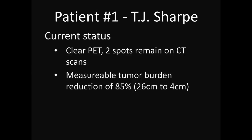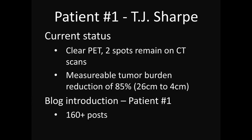PET scans have shown to be very clear with no detectable cancer in there. So while I can't get the coveted no evidence of disease status, we certainly believe as a team, and I believe as a patient, that we are going to win this one, and it's just a matter of time before those spots either disappear or turn out to be scar tissue or something besides cancer cells. The tumor burden is less than 15% of what it was before, and we're hoping that is really non-cancerous spots on there.